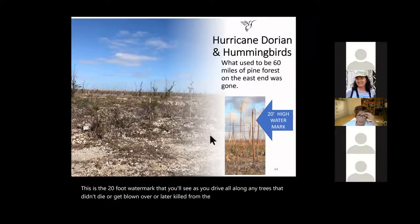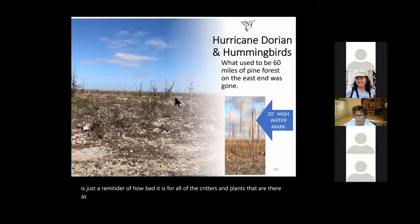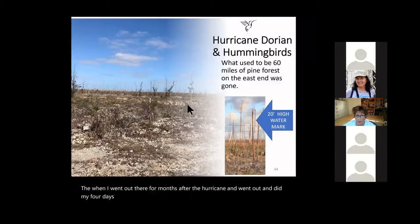So it is devastating. We know that it was horrible for people. We know all of that, but this is just a reminder of how bad it is for all of the critters and plants that are there as well. When I went out there 4 months after the hurricane and did my 4 days, I never saw one Cuban emerald. I never saw any bird except for an egret down by the ocean. And it looked just like this all over.